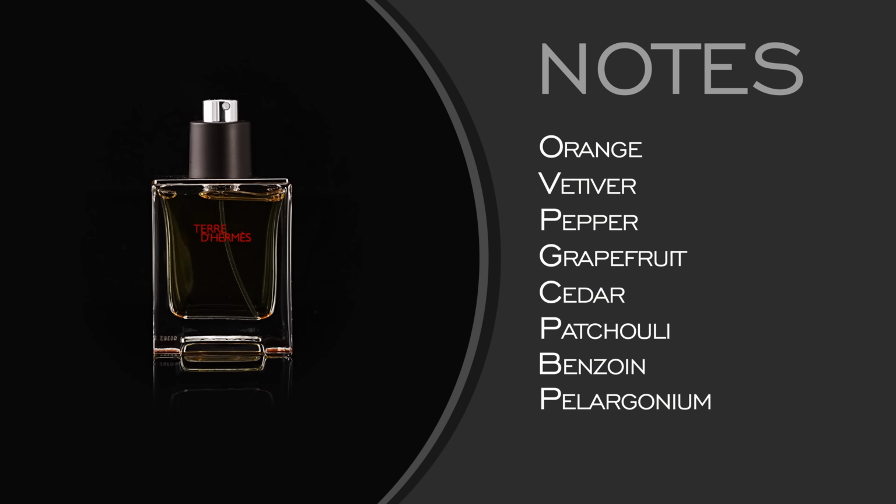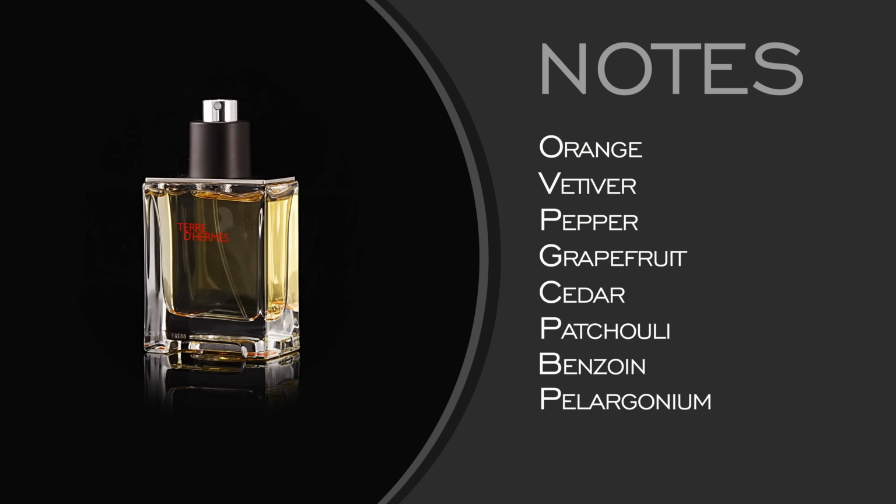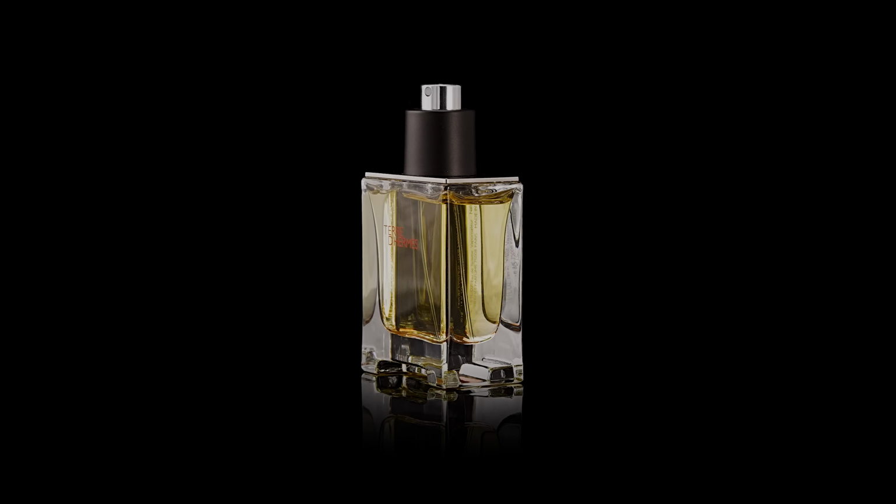So I have Red Vetiver by Montal, which has a lot of similar characteristics as this. I think that was the first fragrance I ever mentioned on this channel. I like this DNA. The citrus is a lot to handle. The orange is almost too much in some ways, but I like it. It dries down though, and I like the dry down of this.